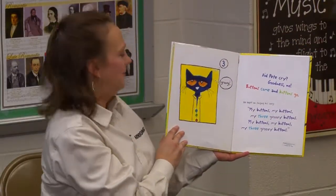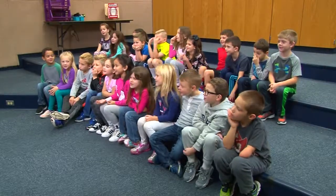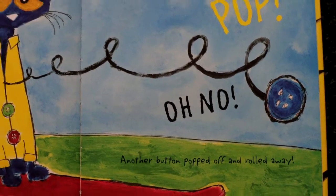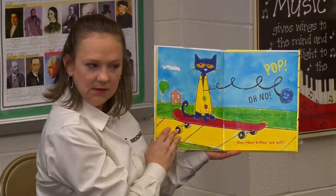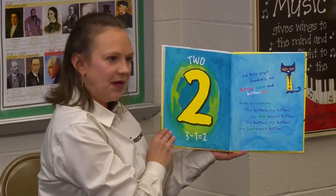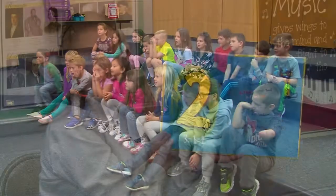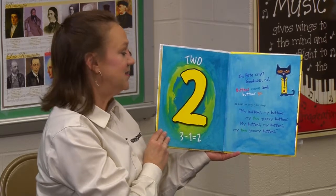My buttons, my buttons, my three groovy buttons. Pop! Oh no! Another button popped off and rolled away. How many buttons are left? Two. Two. Three minus one equals two. Did Pete cry? Goodness, no. Buttons come and buttons go. He kept on singing his song.